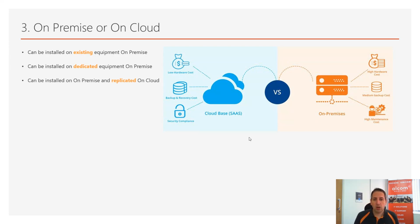It can be installed on-premise and replicated to the cloud. Why would you do that? Well, you do that so that if there was an issue with your on-premise computer, the cloud could take over. So you've got some resiliency there. Or it can be deployed 100% on cloud. You may not want it on your premise. You may want to have it on the cloud. Okay? All of these decisions will come down to talking to one of us when we come to see you and have a chat about what your needs are and the best way to work.